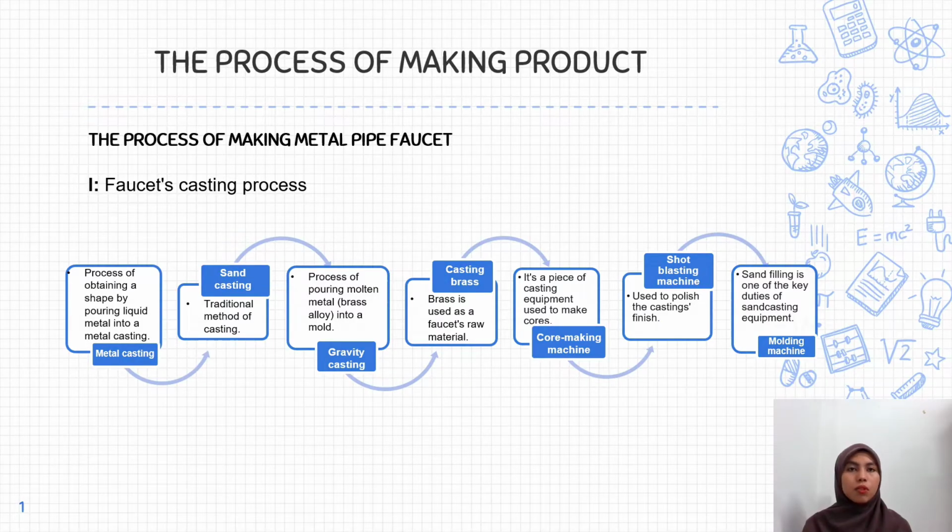And now let's move on to the next part of this slide, which is the process of making the product. For this slide, I'm going to explain two processes of making pipe faucets. The first one is the process of making metal pipe faucets, and the second one is the process of making PVC pipe faucets. The first process consists of 7 process flows, and the first one is the faucet casting process.